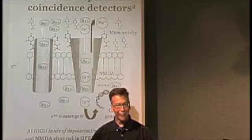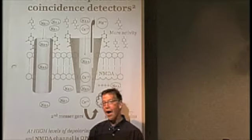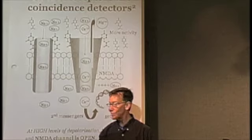This one looks terrifying, right? But let's go through it carefully. So the heading on this overhead and the previous one is NMDA receptors are coincidence detectors, okay? I'll explain what this means.